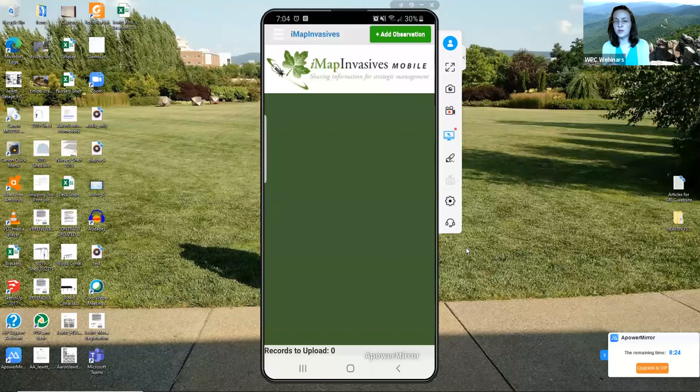So in case you would notice that you have records that remain on your mobile app after you do that upload process, it probably means that you're not connected to the internet, or you don't have a stable internet connection. So maybe try going somewhere else where you have a better internet connection and see if that upload process will work for you then. Generally, when people have issues with uploading, that's what's going on. If you would encounter some other issue, you can always feel free to reach out to me and let me know if you have any trouble. But generally, just going to another location or somewhere where it has a better internet connection will usually fix the trouble.